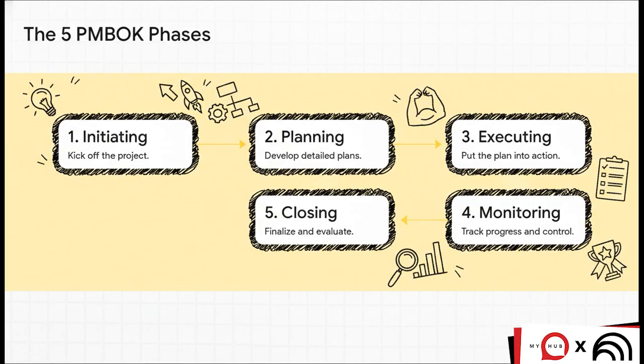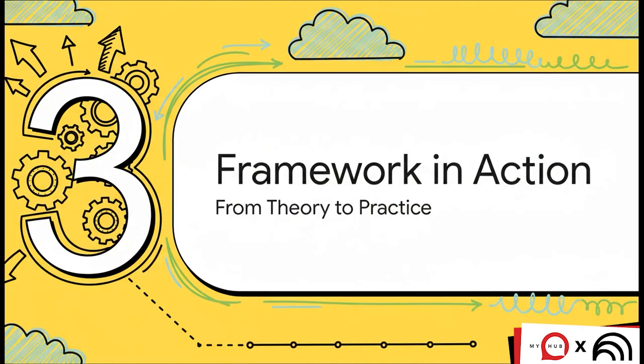And while you're executing, you're constantly monitoring your progress. And finally, you finish up with a formal closing phase. This 5-step process is pretty much a universal roadmap to getting things done right. All right, theory is great, but what does this actually look like in the real world?